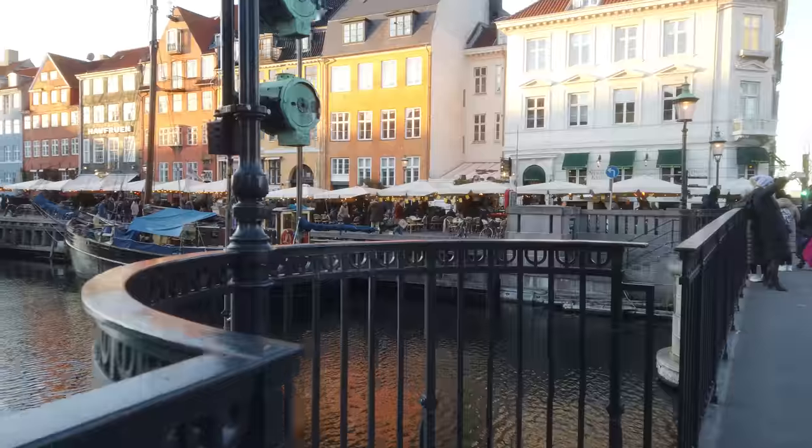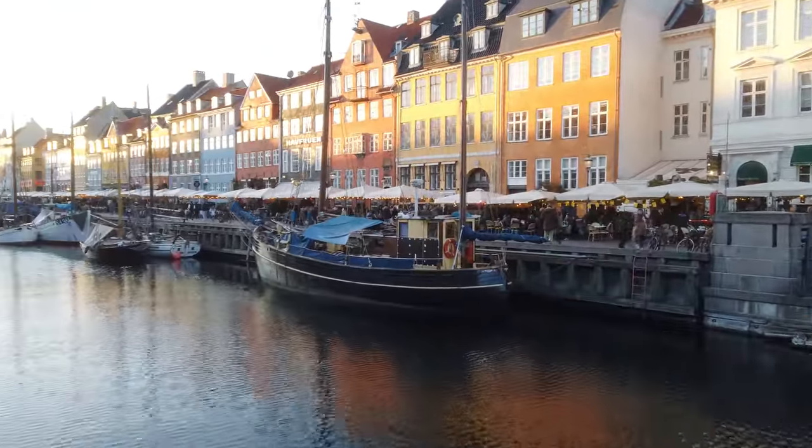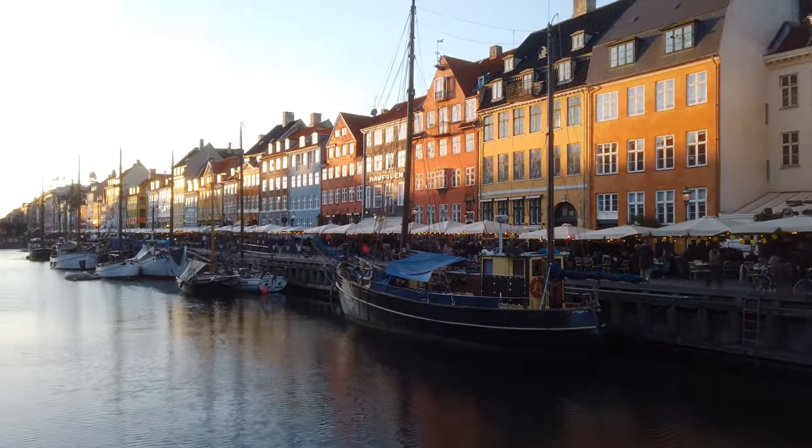Nyhavn can be photographed from other angles and perspectives, but with the current placement of the boats, I found this composition to be the most appealing.